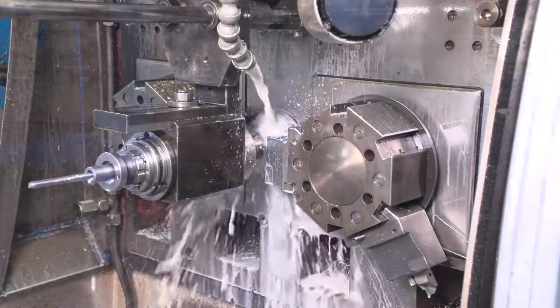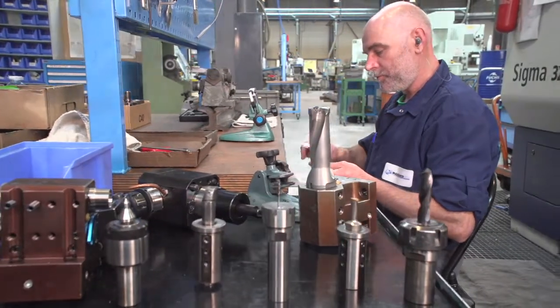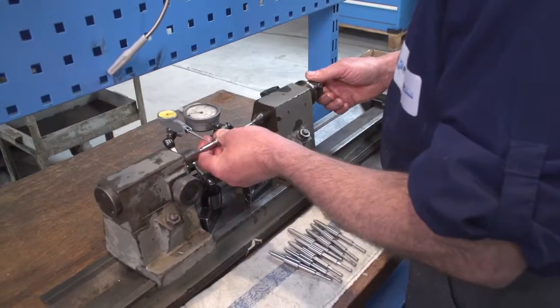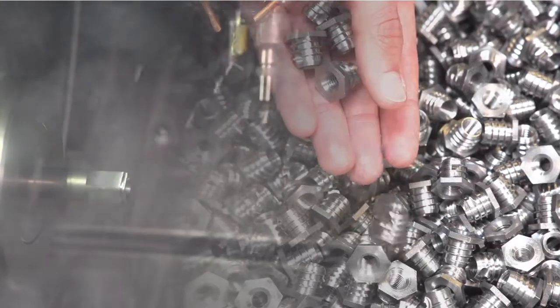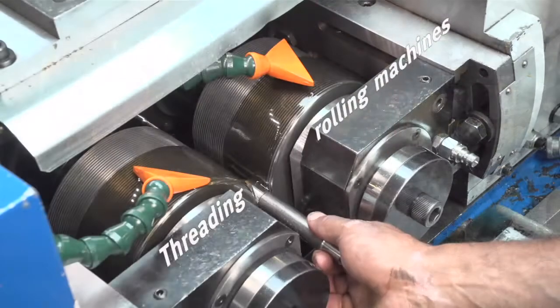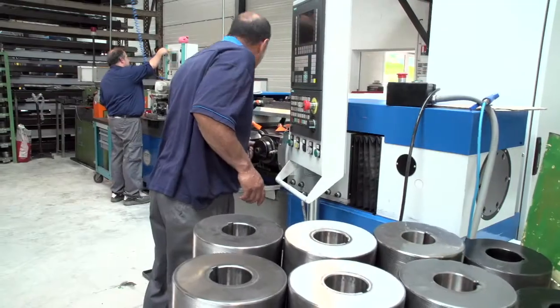Depending on your specified quality standard, the parts undergo total inspection or scheduled sample inspection during production. The workshop of CNC multi-spindle lathes with bar feeder is supplemented by thread rolling machines.